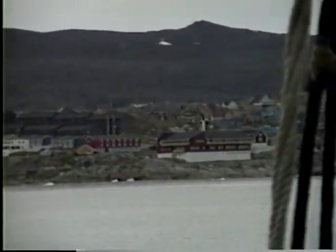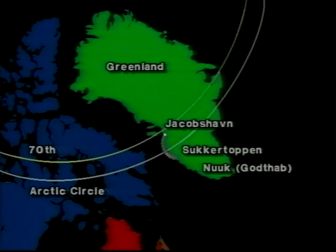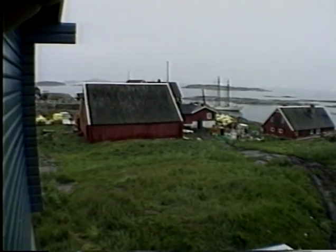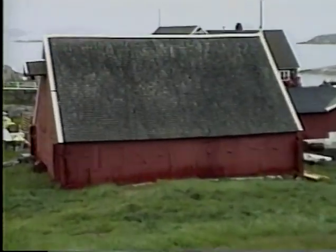north, crossing the Arctic Circle, to the village of Jakobshavn, up in Disko Bay, also known as Ilulissat. We made a sprint further north to get across the 70th parallel. We made a very brief visit at the next little settlement south of Ilulissat, which is Claushavn, because they were celebrating their 250th anniversary.